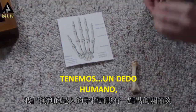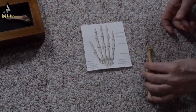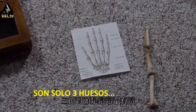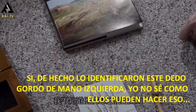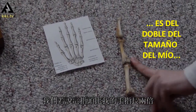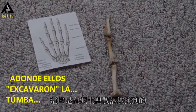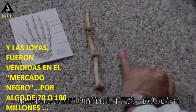That we have a human finger with a touch of arthritis. And this is the finger. It's just three bones, of the left hand little finger. They actually identified it as the left hand little finger. I don't know how they could do that. But let's say it's this finger. It's twice as long as mine. It was just loose in the dirt where they had dug the grave up. And the jewels were sold on the market for somewhere around 70 to 100 million.